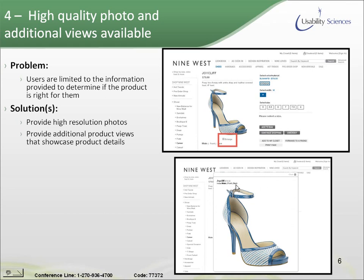You also get the front and back at a high resolution picture as well, which users, when we did a test for Nine West, really stated was one of the things that really popped out for them on the whole entire website. They really appreciated the high resolution picture for the shoe and for the other products on Nine West because they could really see the detail in the shoe, and they would be willing to pay the $79 price for a shoe like this because they could tell that it was well made from the picture.